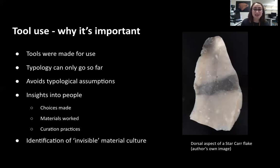And also, similarly to what we've seen with the Meso Deeside blade, we also get insights into these invisible types of material culture. And this is something that without microwear, we really don't know what is actually being created or made. So from pollen, you would know that perhaps nettle was present at a site, but it would be an assumption or based on conjecture if you were to then say that nettle was used for processing. Whereas from microwear, we can see actually that people were processing or scraping nettle to extract the fibres, perhaps.